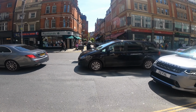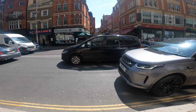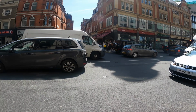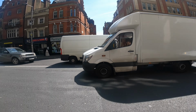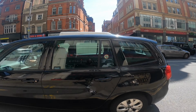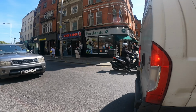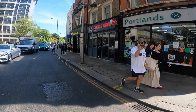As you can see, it's very busy. There's so many cars. I'm not sure if I can cross. Let's see if someone will let me cross. Normally the UK motorists are very generous. I don't know what's going on today. They're very patient. They'll let you through, unlike some countries. And it's very safe as well.